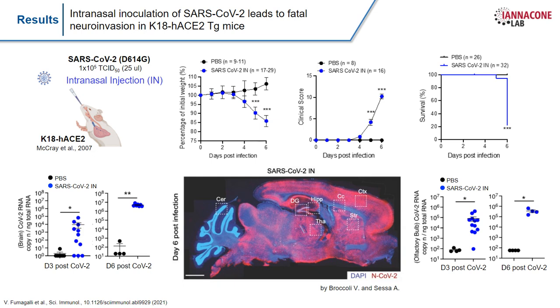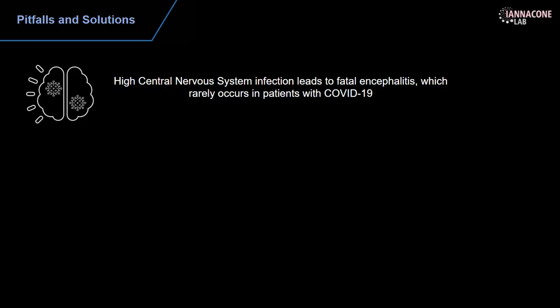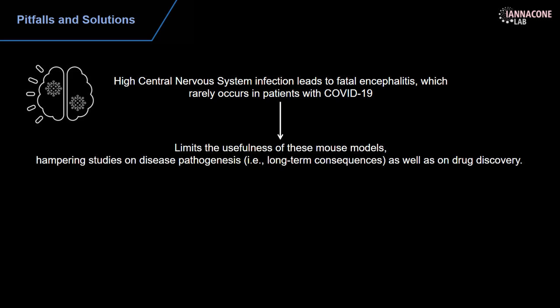So we can conclude from this data that intranasal inoculation of SARS-CoV-2 leads to fatal neuroinvasion in K18 human ACE2 transgenic mice. And so all the clinical signs of the disease that we observe are mainly due to brain involvement rather than lung pathology. Indeed, this is not a good model to study SARS-CoV-2 pathogenesis because fatal encephalitis rarely occurs in patients with COVID-19. This limits the usefulness of these mouse models, hampering studies on disease pathogenesis, like long-term consequences of the disease, or drug discovery and tests of antivirals and vaccines.